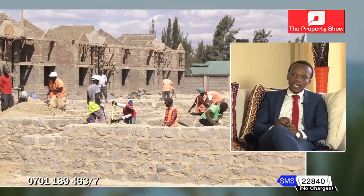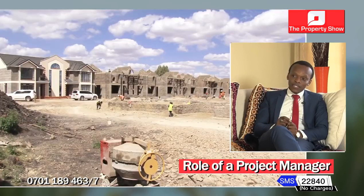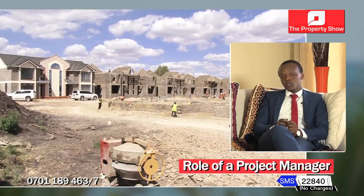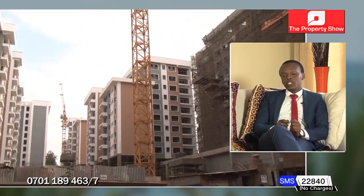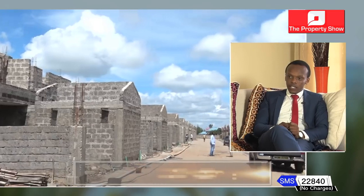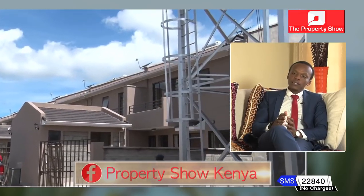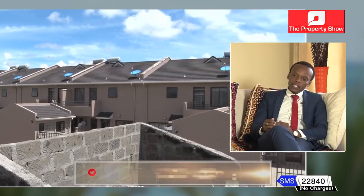But when it comes to the commercial side of the business, the project manager is there to make sure that the client gets their value for money and that their investment gets them the returns that they want. So if you're doing an apartment for sale, you expect that your returns will be much more than what you invested. So the project manager will tell you that we will do this and this is the expected return we should get.